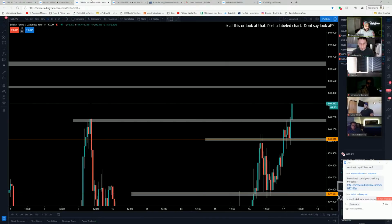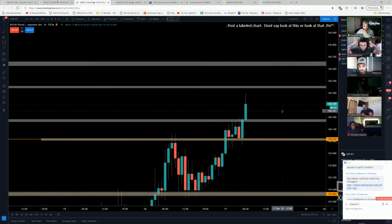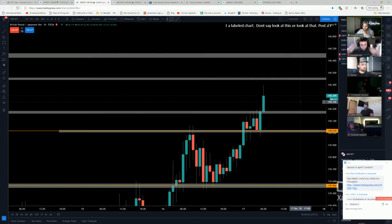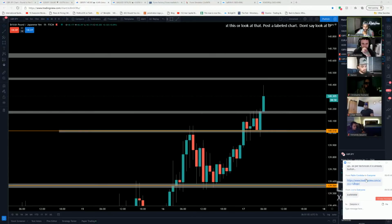It's pretty good. I think at the same time, if we start retracing, and I don't know, we'll see what the news happens. At this point, all the analysis are on the table because we got news right now, and that news can really throw all our analysis out the window. More lockdowns in the UK announced. Well, there we go. If UK keep the rates the same, then pound should go up, as per technicals is already bullish. Yes, that is correct.